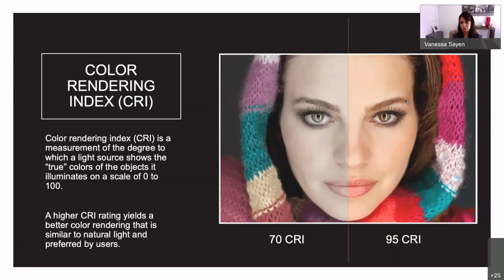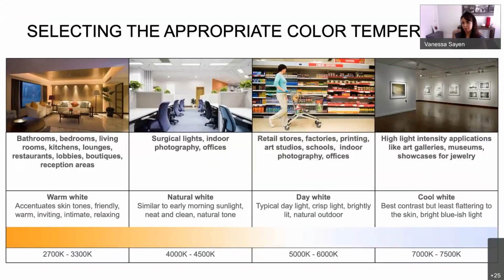Jeff, when you help our clients design, do a lot of our designers already have in mind what color temperature they want to use? Or is that something that you guys offer?